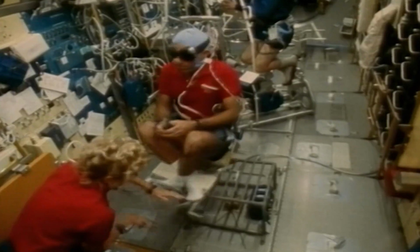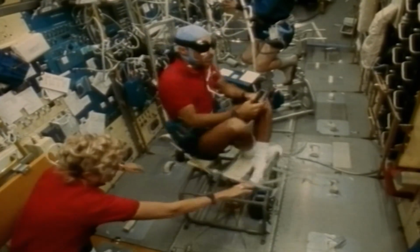In space, microgravity lasts for as long as you're in orbit. It becomes hard to tell if up is up and down is really down, so it's hard to predict how body functions will react. That's why scientists conduct experiments to learn more about microgravity.